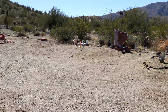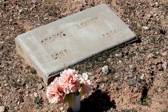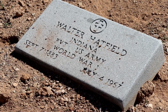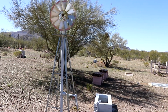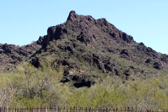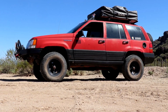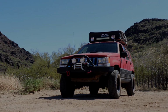The graves date from as early as the 1950s to one as recent as 2020. Several veterans are laid to rest, including one from the Spanish-American War, one from World War I, and several from World War II. The cemetery was a quiet and serene way to wrap up my journey along Eagle Eye Road, and it also had some great views of the small hills and Eagle Eye, which rose up above. I returned to the Jeep and followed the paved highway back east to Wickenburg, and eventually home to civilization.